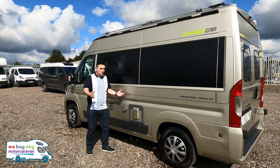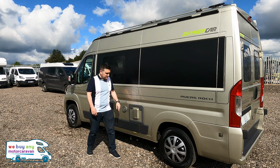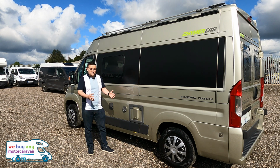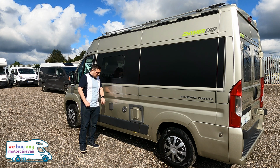On the passenger side, not an awful lot to talk about. You have got the gaslow infill at the rear end. You've got your SOG toilet, which is a little bit different to the traditional cassette toilets, a bit better, less smelly. And then you've got your electric inlet there as well. Let's go and have a look inside.